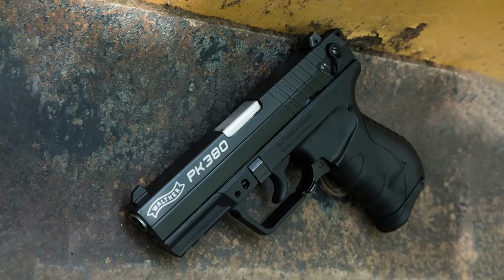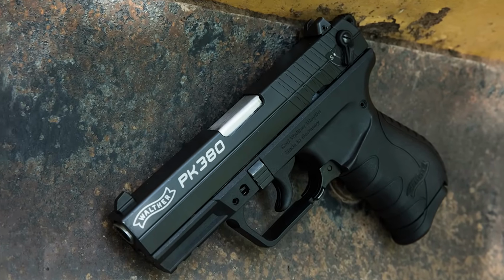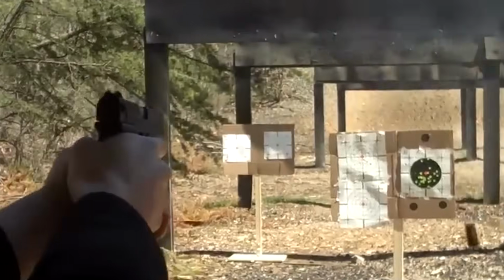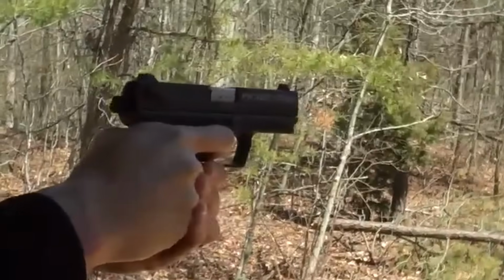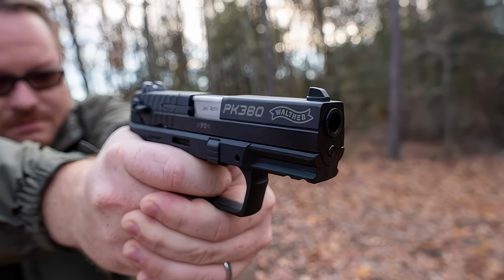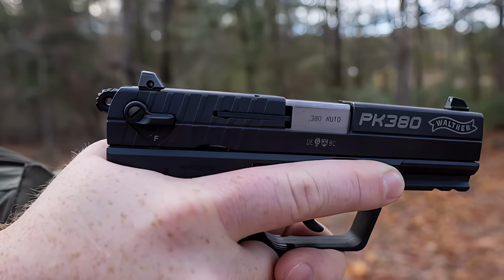At just over 6.5 inches long and around 18 ounces unloaded, it's bigger than the rest of this list, but that size pays off big time in the recoil department. The blowback action is balanced out by that longer barrel and grip, giving you ridiculously soft recoil for a 380 ACP. You can actually train with this thing all day without shaking your fillings loose.